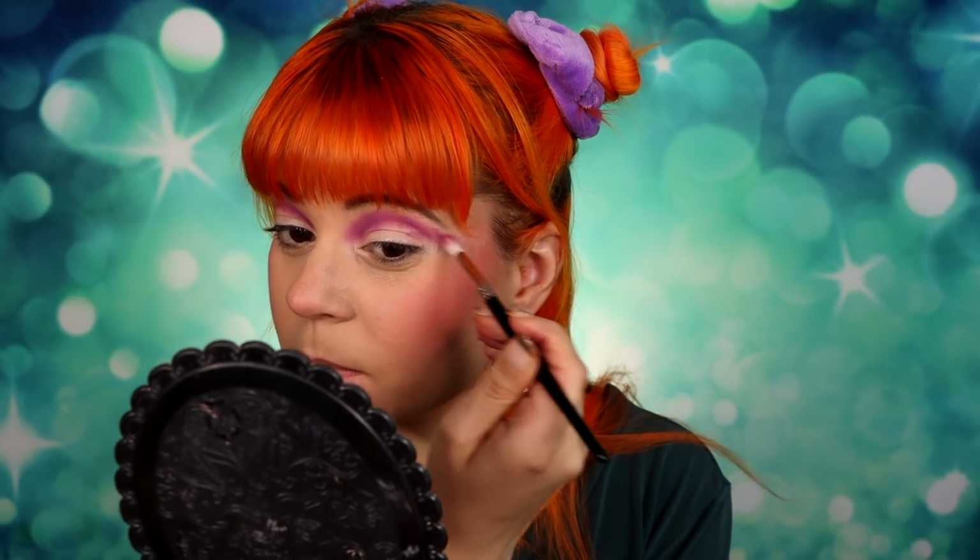Did you see what I just did? I went to scratch myself and I put my finger through my earring. Who does that? I'm so weird sometimes.